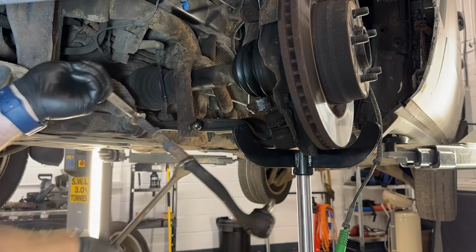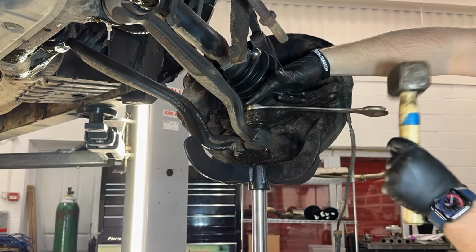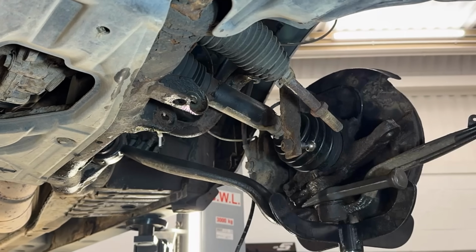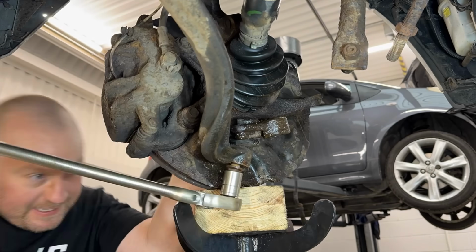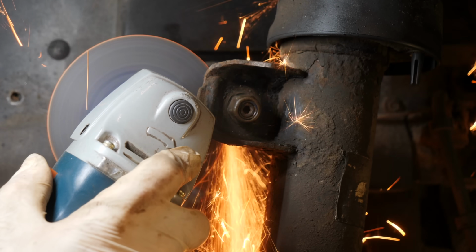I probably could have done a 30-minute video on just trying to get these arms off. Wow, they put up a good fight. I very nearly gave up. The drop link's completely seized solid. The thread spins while you're trying to undo the bolt, so there's only one answer for that.